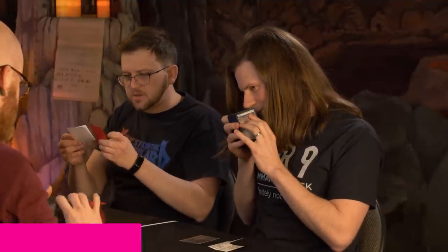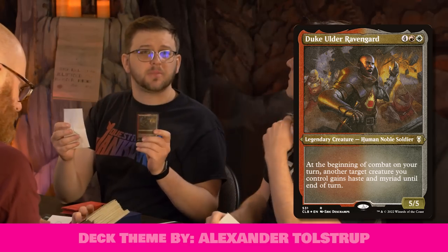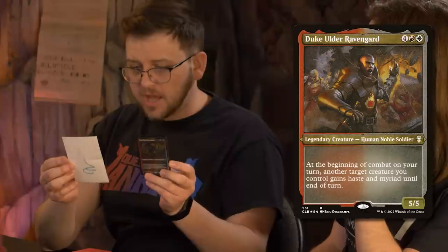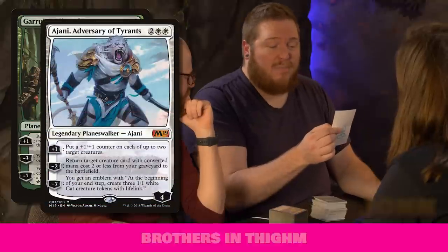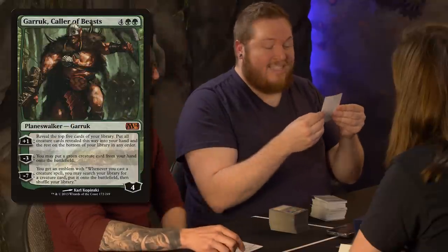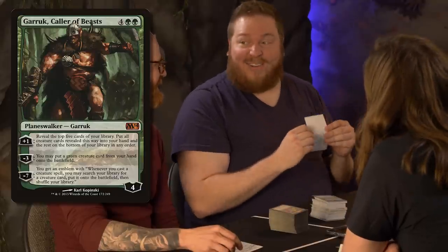Mine is Duke Alternate Frame Raven Jank, inspired by our lovely patron, Alexander T. Each card in this deck has an alternate frame, at least different from the regular base frame. And the deck description just says Myriad. Mine says Brothers in Thyme. It was inspired by Minty Magic. This deck utilizes the power of Thunderous Thighs to gain gobloads of life, create tantalizing tokens, and put a crapton of counters on creatures.